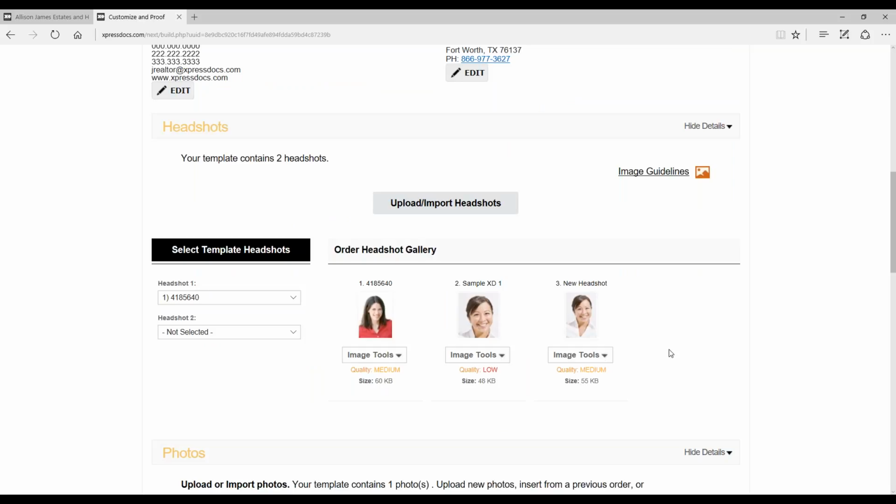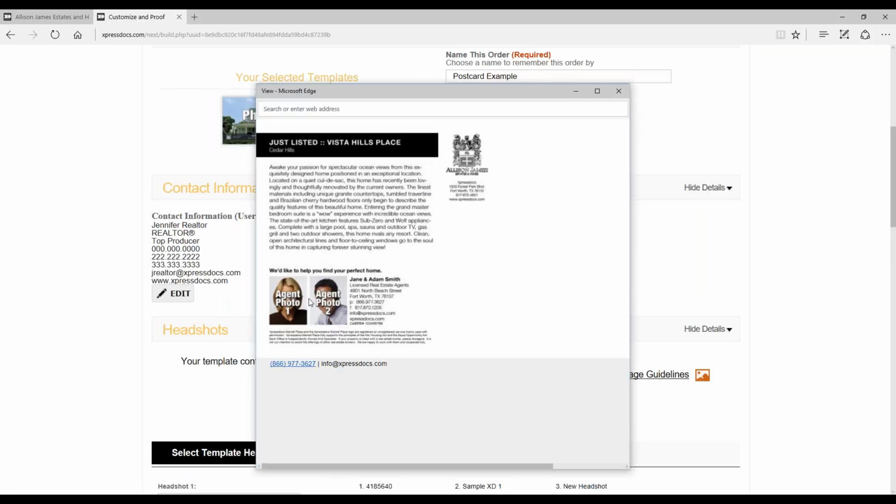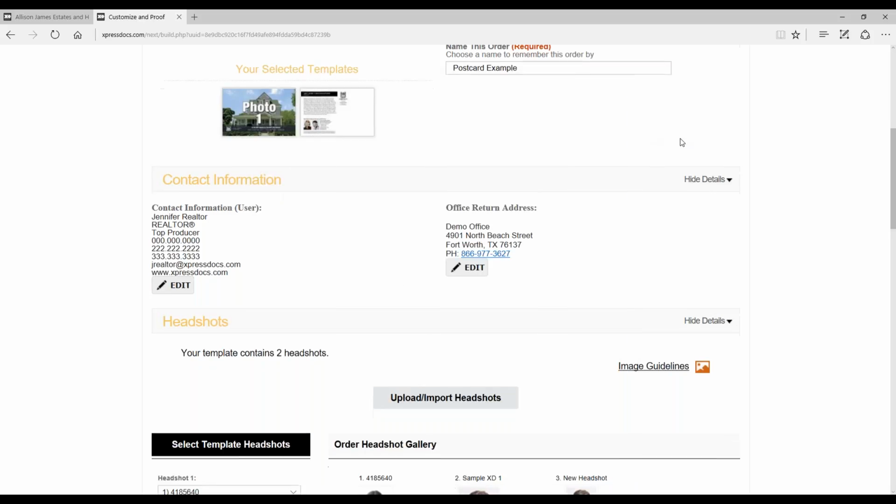So just like before, I can see my headshot gallery, and you can see it's included that other headshot that I uploaded previously, which is now saved on file in the account for me. You can see on some of the designs, including this particular postcard here, there's an option for 2 different headshots that I can use on the order. Now, just because the design has an option for 2 headshots, that doesn't mean you have to use any headshots or that you have to use 2. You can just pick and choose right from the headshot gallery.